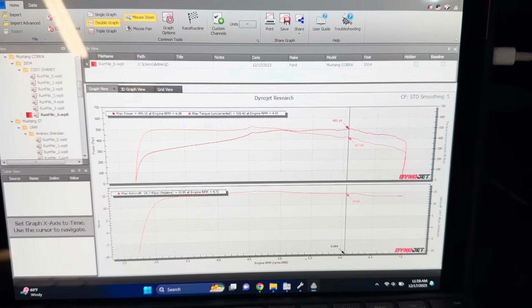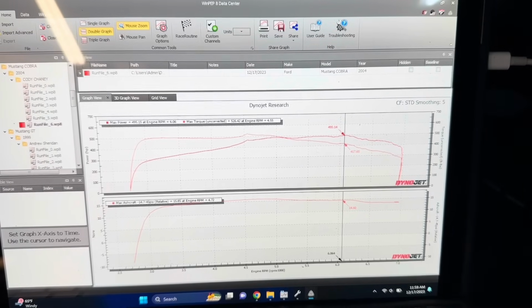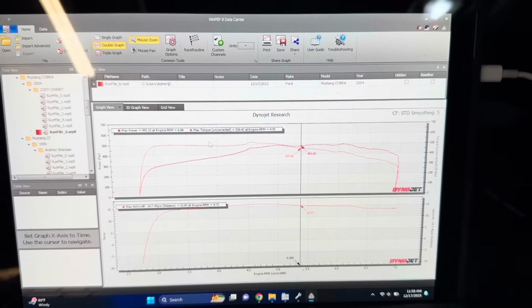But 495, 526, we're getting closer. So we're gonna see if we can smooth this out. We can't really get our hands on a belt today for that large 4 pound lower. So we're gonna just do what we can.